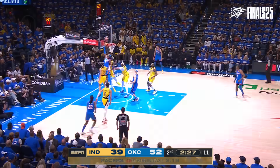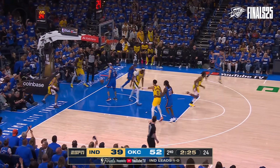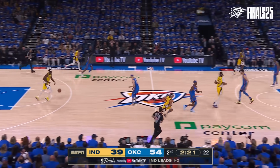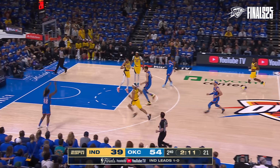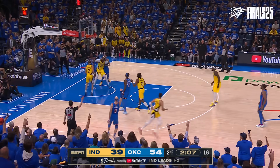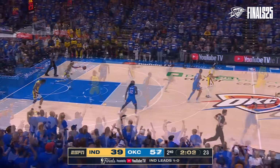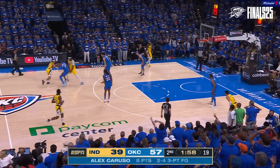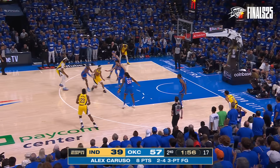SGA on the drive, goes right at Siakam, and gets it in off the glass. Beautiful move from Gilgeous-Alexander, who's got 15. You want to keep that foot on the gas pedal. Wallace, SGA, Caruso, three-pointer, puts it in. Now 7 of 18 from three-point range.